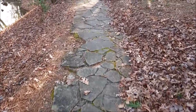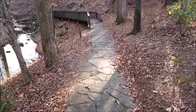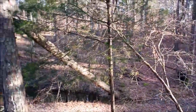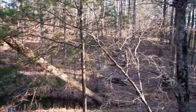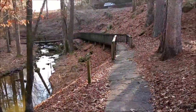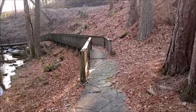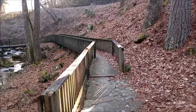This path is paved with stones that goes around this way to another bridge that goes around through the woods and back over to the mill and the log cabin. I said store earlier, but I think it's supposed to be a log cabin. Now the restrooms, there's restrooms in the log cabin, but they are closed for the winter.